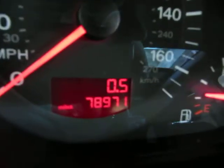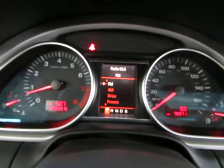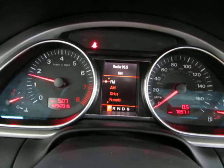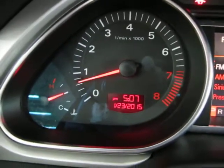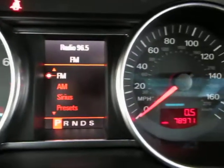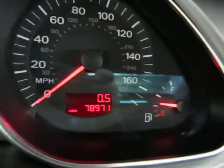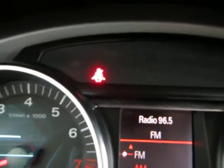All right, the vehicle has 78,971 miles. The car is running right now. Keep an eye on the tachometer. I'm going to rev the engine, and the reason I'm doing that is just so you can see that the car is running and idling perfectly, and that there is no check engine light on, no airbag light, no service engine soon, no maintenance due, nothing like that. The only light that you have up there is a seatbelt light, because I'm not wearing my seatbelt to shoot a video.